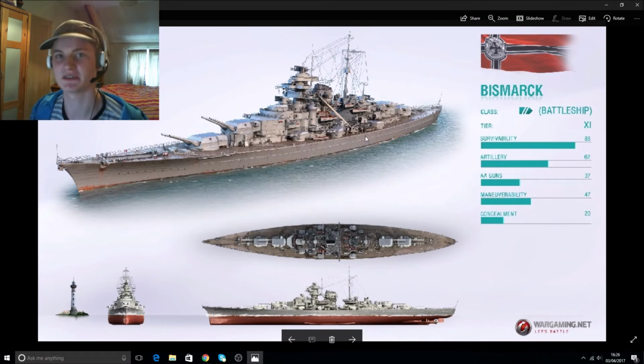So she's not very concealed. You can spot her easily. She's got quite high survivability, quite powerful guns, and quite powerful AA guns. She's capable of traveling at 30 knots, and I think she's a good ship, really. I'm trying to work towards the Bismarck in World of Warships. That's really the stats of the Bismarck.